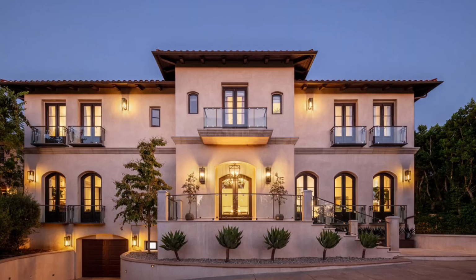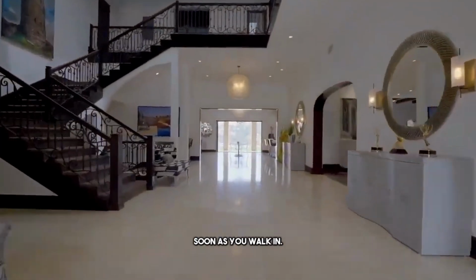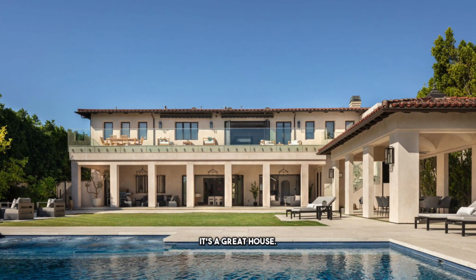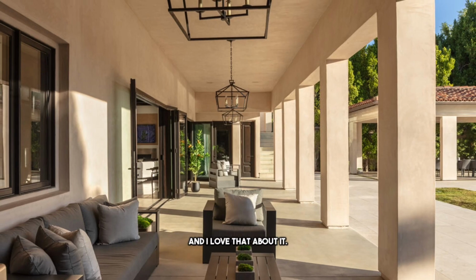Number 2 is architectural style and layout. You got the wow factor as soon as you walk in. You have a frontage, a motor court. You have a huge backyard. The scale is there. The layout is there. It's a great house. It's very well proportioned in many aspects of it, and I love that about it.